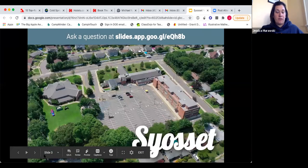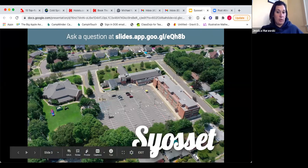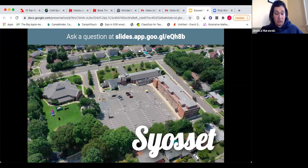So this is an aerial view of Camp Syosset. We cover a large span of property. We use all of St. Edward's property, including the school, which is over here to the right of your screen, and the field, which is over here to the left of your screen. Our campus is mainly run out of this main building over here, which is where all of our hubs are. Our nurse's office, our game room, our lunchroom, our art room, our dance room are all in this building. This is also where our drop-off point is, our arrival point is.